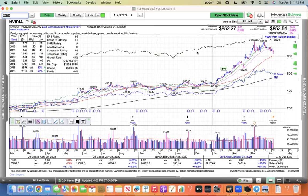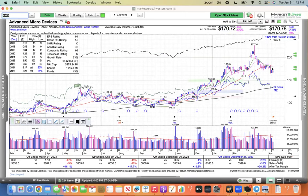And maybe just resting there like our friend AMD did, right? It just squatted there and then sold off. And now it's below its moving averages. AMD looks terrible, even though it was up today.